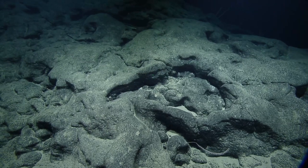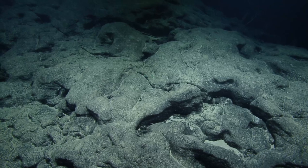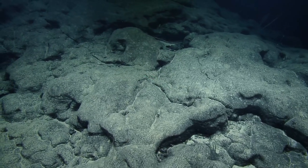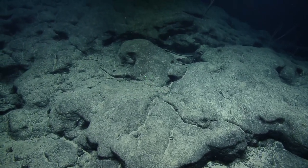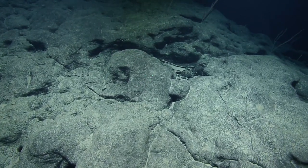Charismatic megafauna. Yeah, megafauna. More of minor fauna. Like 3 inches long. Still mega. Tiny megafauna. Mega in our hearts. In Steve's world.